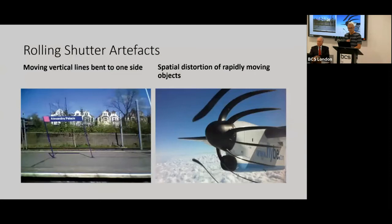On the left there, you can see what should be vertical lines, at least I would hope so, unless the maintenance folk at Alexander Palace have been neglecting their duties. That should be vertical, but because it was taken from a moving train, you can see because of the rolling shutter, that's actually caused those lines to slope. And you can get even more dramatic effects with very rapidly rotating objects, like for instance the aircraft panel on the right, which is completely distorted beyond all recognition.